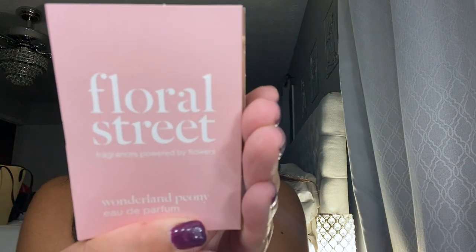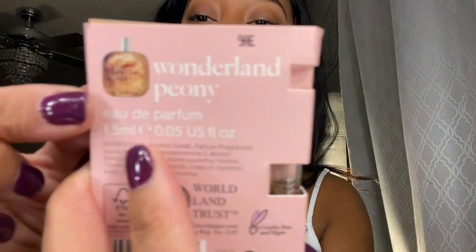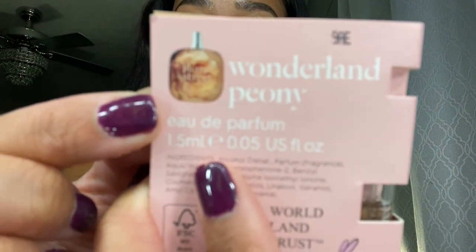Moving right along. So we have Floral Street Wonderland Peony, fragrances powered by flowers. That is what the bottle looks like. I have never seen this before. This one is new to me. It says dreamy, radiant, delicate, and thoughtful. So I'm going to give this a go. I've never smelt this one before.